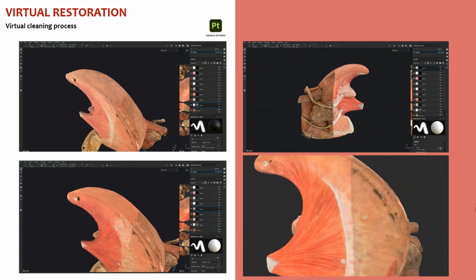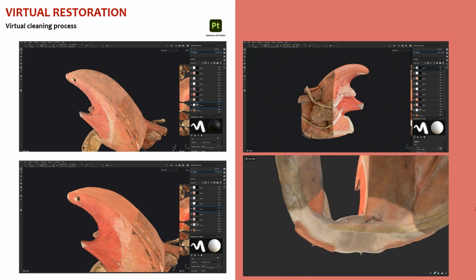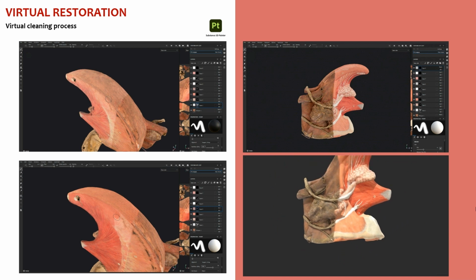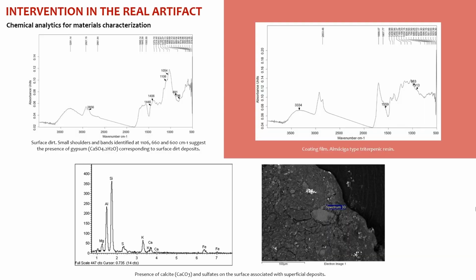After completing the virtual surveys, significant improvements in the aesthetic appearance of the work were achieved. Therefore, taking into account its vivid original colors, it was decided to restore the artifact to recover its original appearance and stop the deteriorations. Before proceeding with the interventions, chemical tests were carried out to identify the specific particles that made up the layer of surface dirt and oxidized varnish that should be removed.